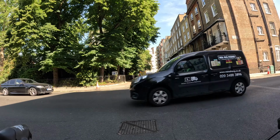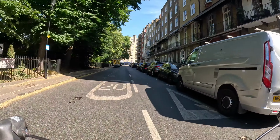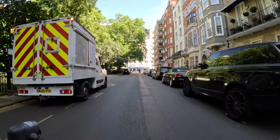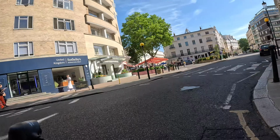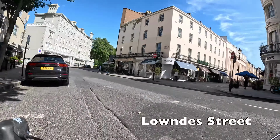Crossing Pont Street here is probably the worst bit of the route, and you really just have to wait until all the cars get stuck in a traffic jam and leave you a gap to get across. Fortunately, that happens quite a lot as there are rather a lot of cars in Kensington and Chelsea. We now swing right into Lowndes Street and Lowndes Square.